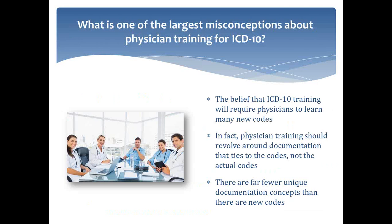So I really like this question because I hear this a lot. What's one of the largest misconceptions about physician training for ICD-10? The number one misconception on the screen here is that there's a belief that physicians need to learn new codes. They don't need to learn new codes. They need to understand how the codes are structured at a high level and how that's going to affect documentation. And in a lot of places in the ICD-10 CM side, on the diagnosis side, many things haven't changed. So it's really understanding what are the things that have changed, what do I and my staff need to do around documentation, so that I can effectively have the correct codes and the correct billing go out the door the first time.